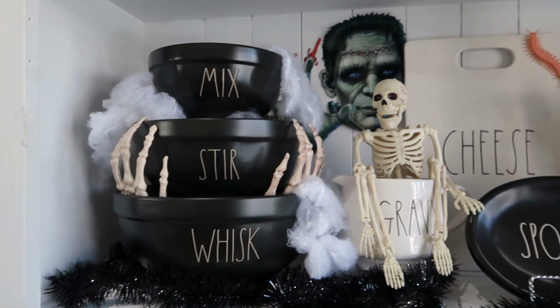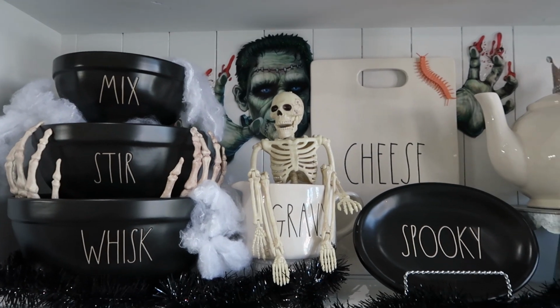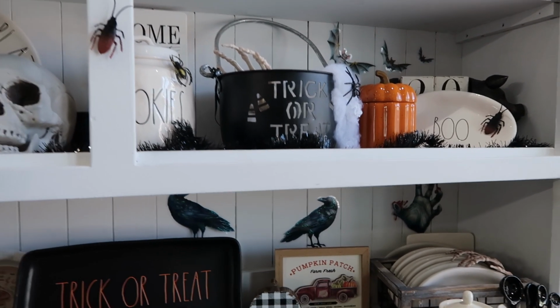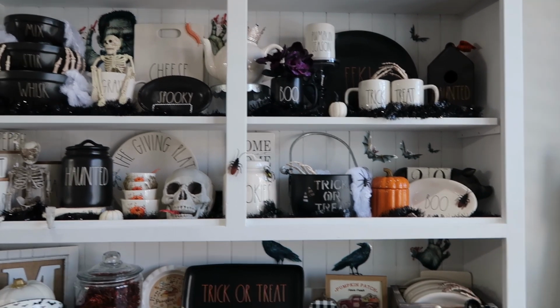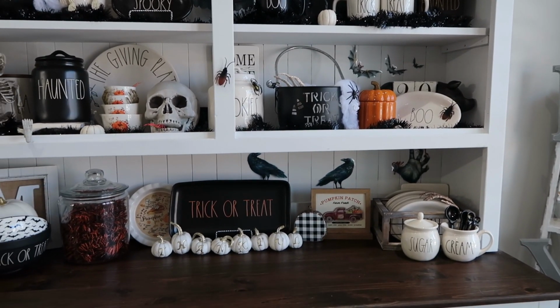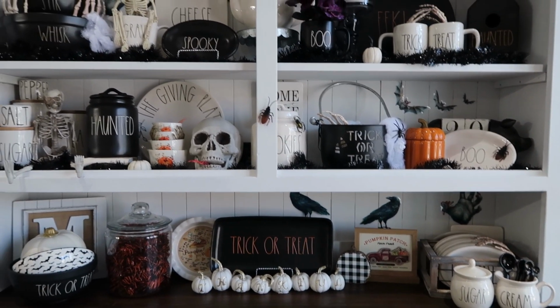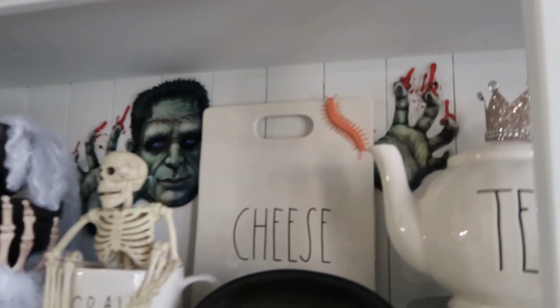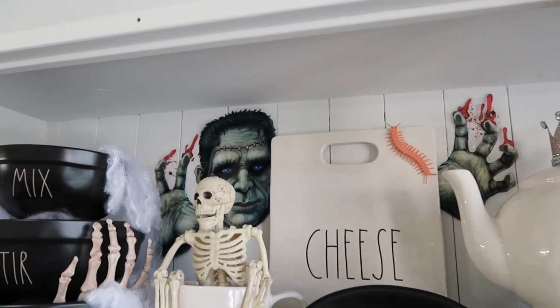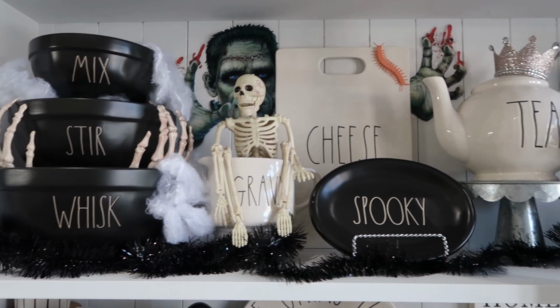Got my Halloween mixing bowls. Now in the back there, those are window clings. Last year I had crows that were on a white sticker and they worked amazing, but I could not find them this year. So I was at the dollar store last night, and I just found these window clings and I put a piece of duct tape behind them. I wasn't planning on doing an actual person back there, but okay, that's cool. Anyways, here we go.